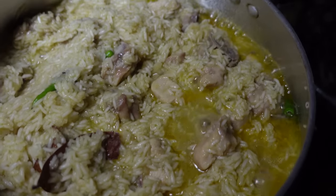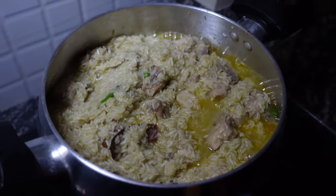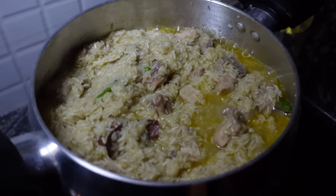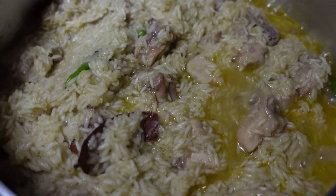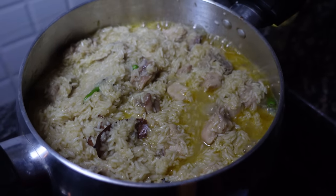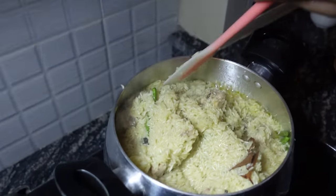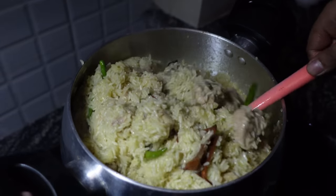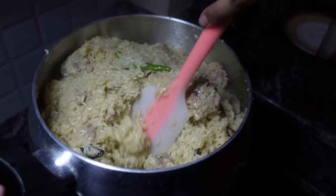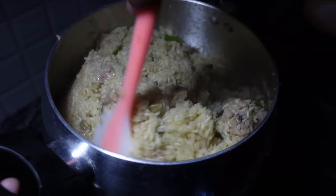Cook it on a very slow gas. But I'm going to show you a method where we're going to stick a tava on, so it's very slow gas, and we're going to cook it. Sometimes if you need a bit of water, you can add it at this point, but we want it to be nice and not soft, so we're going to let this cook slowly. Right, people, I know you get a bit worried sometimes, too much water or too little water.